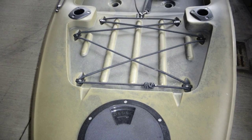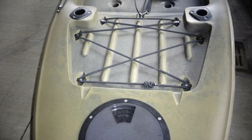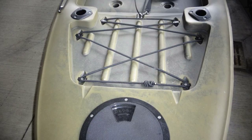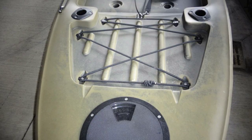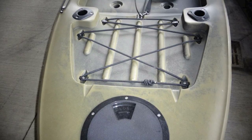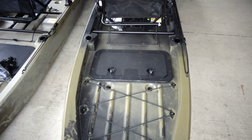As we move forward, I want to point out that middle strap in between the two flush mount rod holders. This is the front view of the kayak. Basically, that's leverage. You can pull on that while you're seated in your seat. Those of you that feel like you're going to be a little bit unstable can hold onto that and raise yourself up so that while you're fishing, you can stand on this kayak. It's very stable, again, at 33 inches.